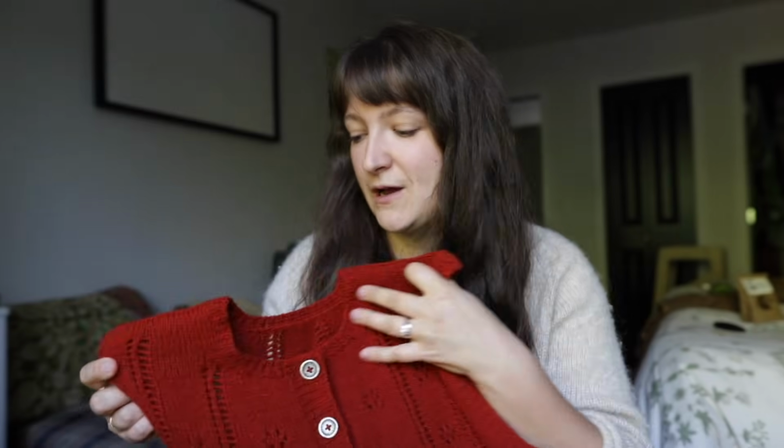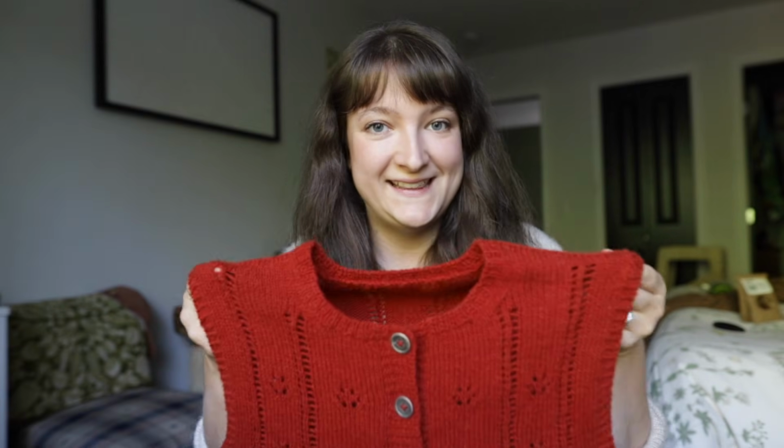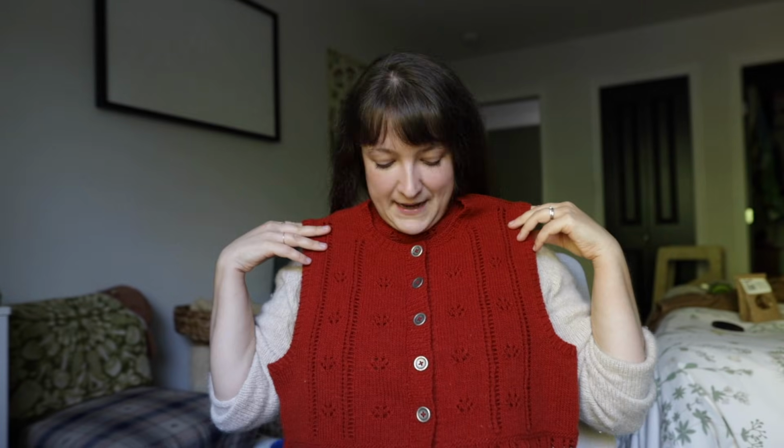Here it is. It looks very, very bright in any sort of camera lighting, but it's a lot darker, or I don't know, it still is bright, but not this bright in real life. In the camera it looks quite bright. But I'm very, very happy with it. It fits really well. It has just enough positive ease. I feel like I wore it at Knit City, so I will insert my little fit check video with Beth. But I really enjoy it.